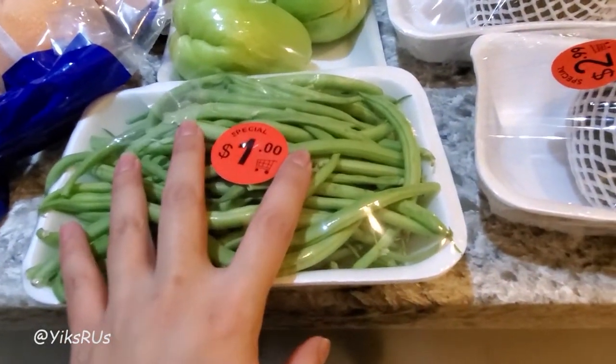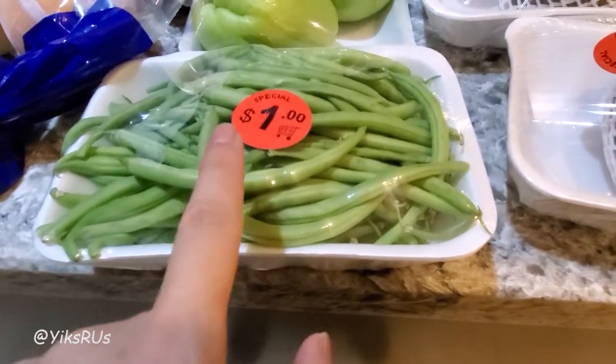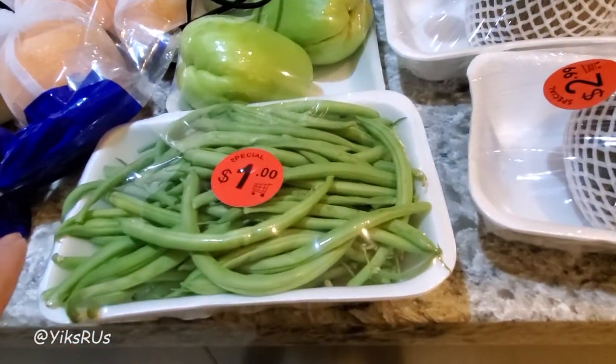I'm planning on making a minced pork and olive leaf stir fry with this. It is delicious. And all of this only $1. It's a really great price because if I go out to buy that dish that I'm talking about, which is like sei guai dao, I think it's called sei guai dao.